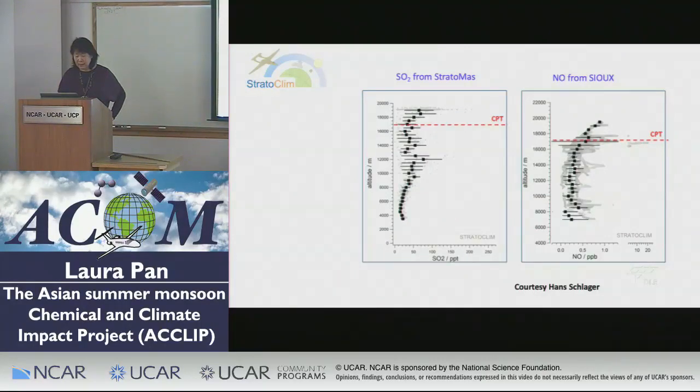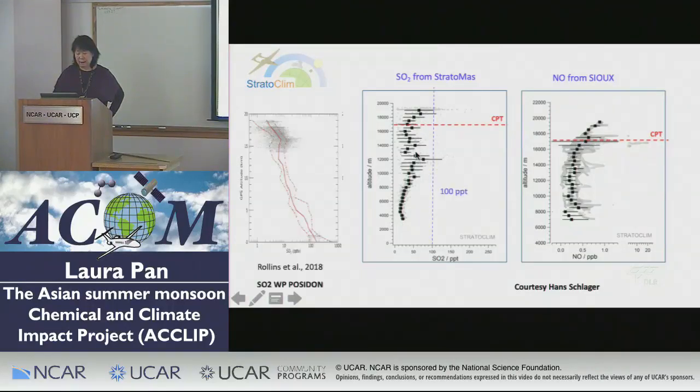So this is from DLR colleague Hans Schlager, showing the SO2 measurement in the region. The large amount of SO2, I just want to give a comparison of what our NOAA colleague measured for SO2 over the Western Pacific in the UTLS. The difference is the SO2 measurement here is around 100 pptv, but over the Western Pacific, outside of the anticyclone, at UTLS you only see 20 pptv. So it's much, much more enhanced.